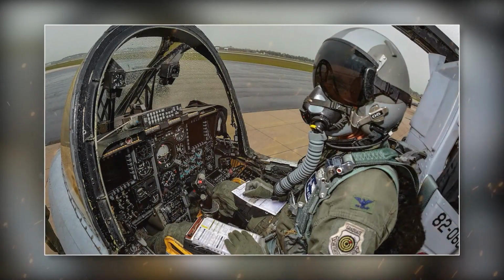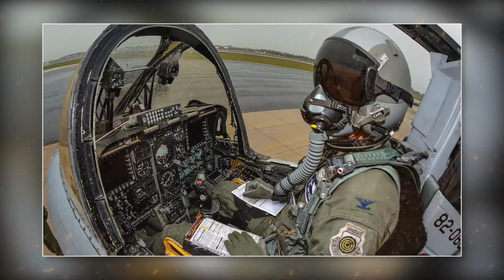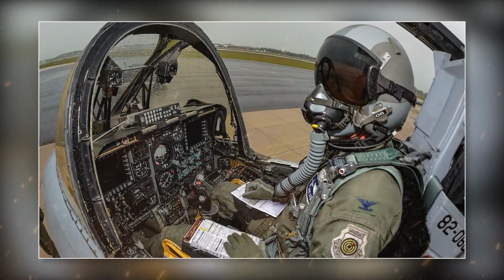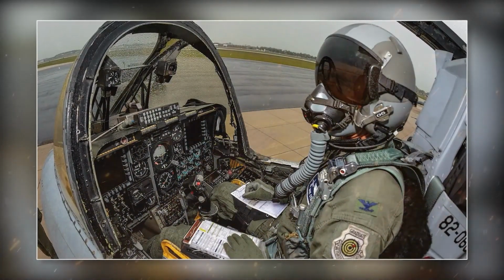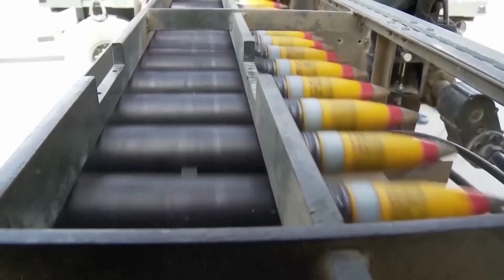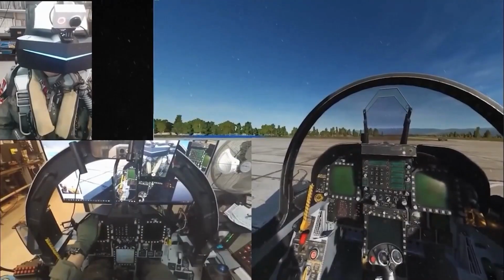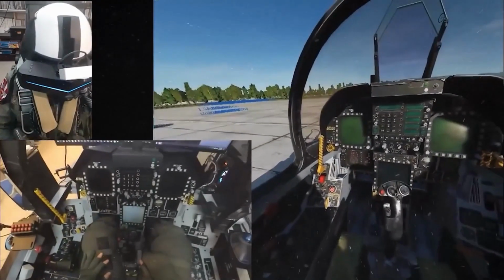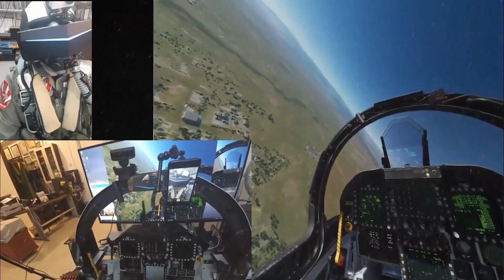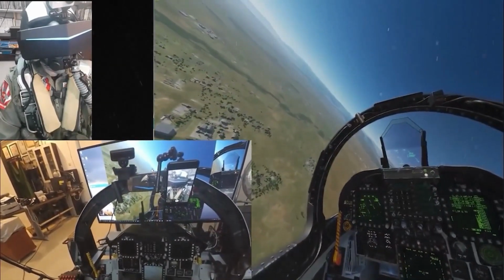The cockpit is outfitted with a head-up display that serves the purpose of targeting and weapon aiming, a Have Quick secure radio communication system, inertial navigation, and a tactical air navigation system. The A-10 aircraft underwent an upgrade that involved the incorporation of the embedded global positioning system and inertial navigation system technology, which enables precise determination of the aircraft's location.